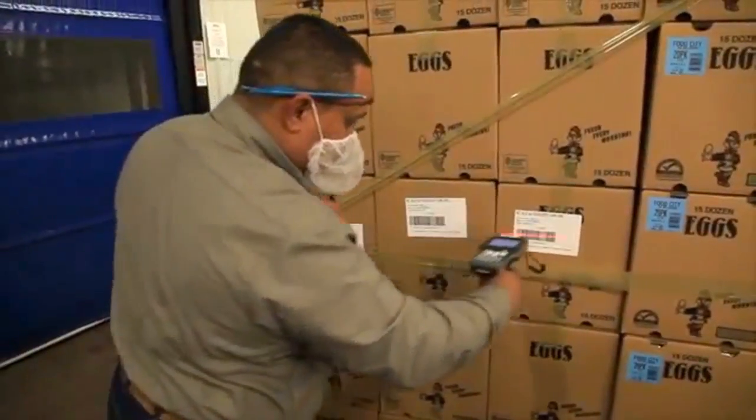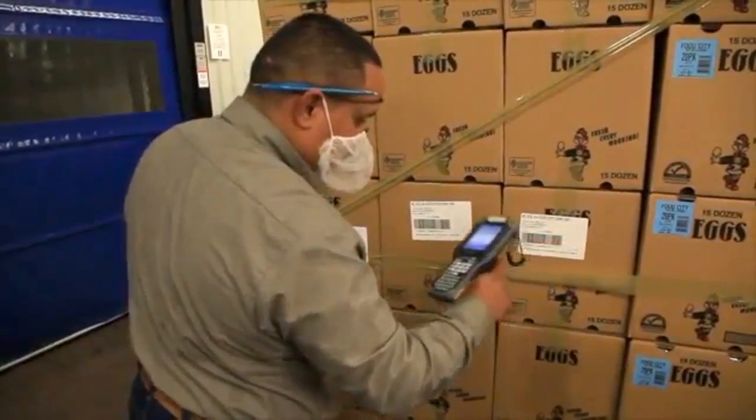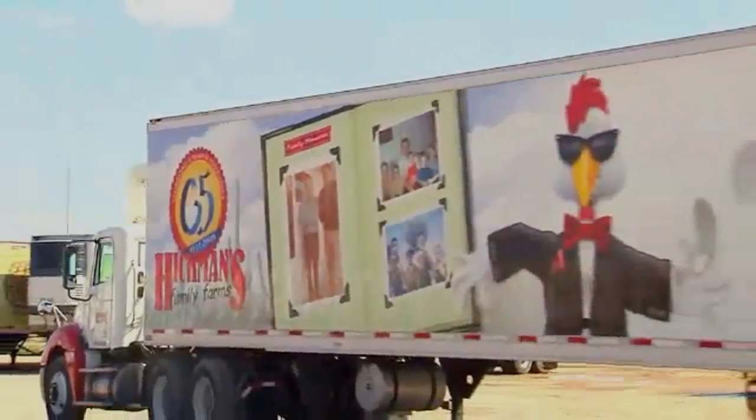Once they've been inspected and sorted, they're packed and loaded into refrigerated trucks and delivered fresh to your store. Chances are you're serving delicious fresh eggs to your family just 24 hours after being laid. When we say we provide fresh eggs, we mean it.